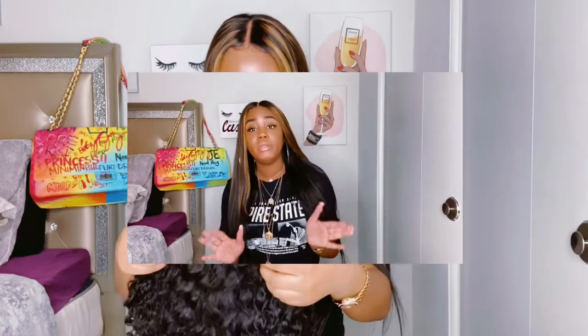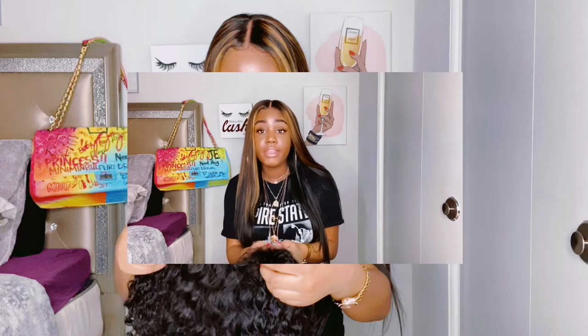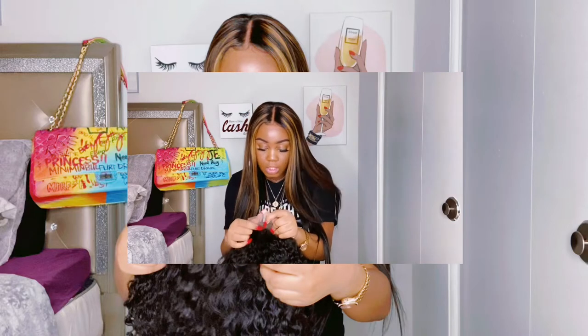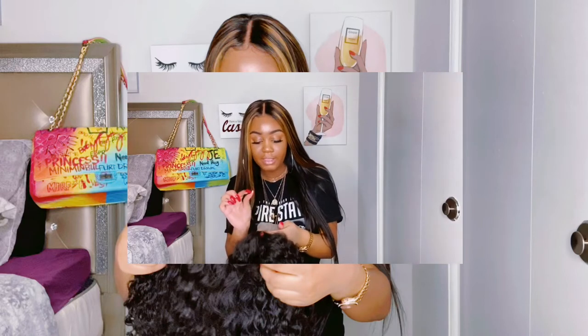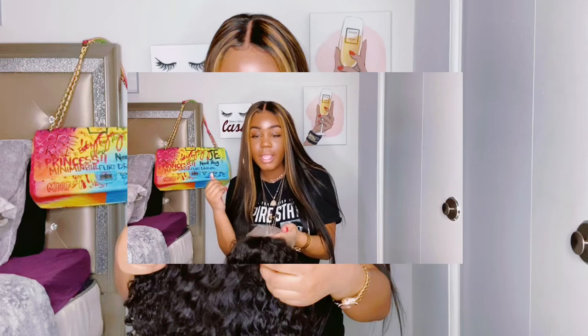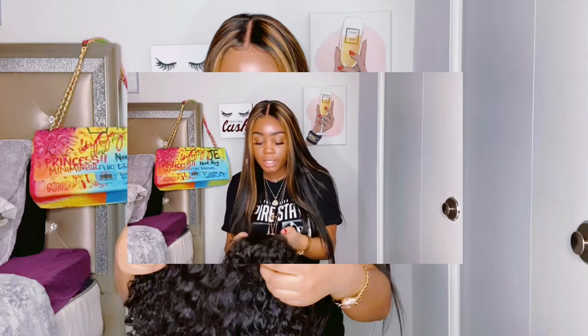So what I'll do is I'll tint it with some foundation, the powder foundation. One thing I will say about the lace is this is a very thin lace, which means when you melt it, it's going to melt. I've seen wigs with really thick lace, so no matter what you do to it, you're going to see that line of demarcation because it's too thick to blend in with your skin.